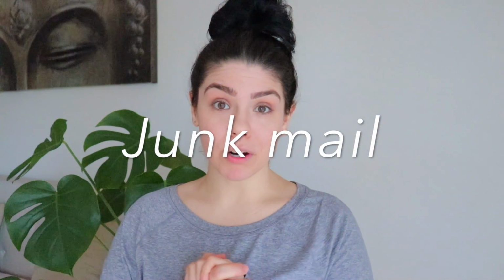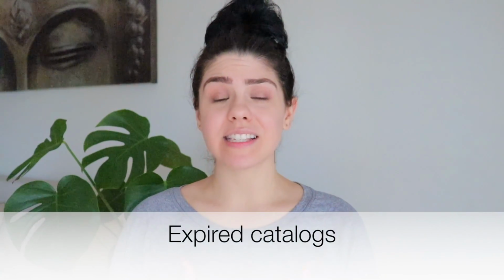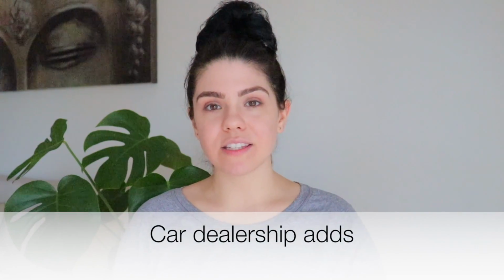So let's start off with the junk papers that we are collecting that we shouldn't be. That includes expired coupons, catalogs. I mean, let's face it, you guys, coupons and catalogs, they're all online now, so we really do not need to be hoarding them on top of the fridge or on the microwave or even at your little office space in your house. This also includes unnecessary mail, unnecessary flyers, car dealership ads.